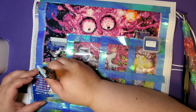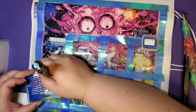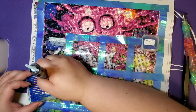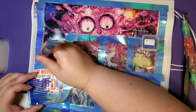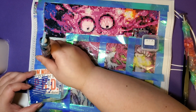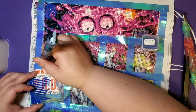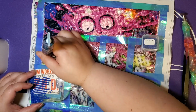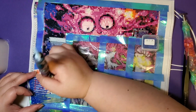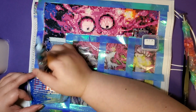I am just sitting here looking at my bank account and then looking over at Best Buy at a Dyson hot and cool air purifier, and I'm just like, ooh, I really want to take you home. Screw the diamond paintings, I want this.